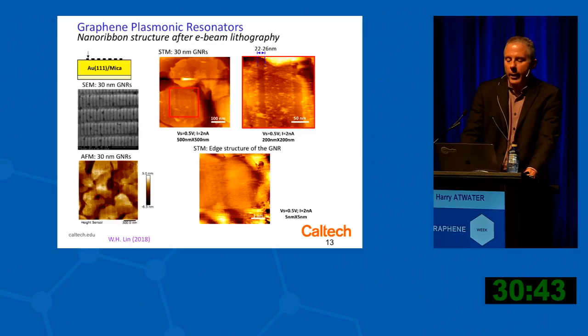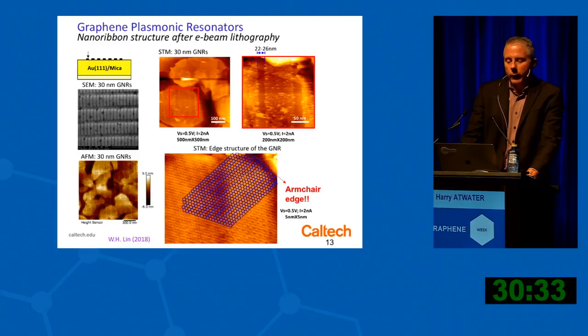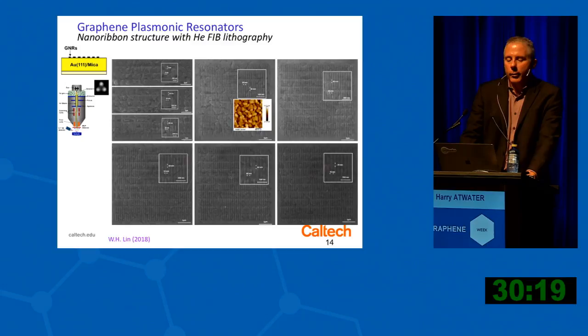we have structure at the edges, and if we zoom in to the edge, we can actually see that the edges are manifest as armchair and zigzag edges that ultimately form the macroscopic edge defined by the lithographic pattern. And we can also achieve sharp ribbon features, although less commonly, by helium focused ion beam lithography, which is a versatile tool for patterning graphene.